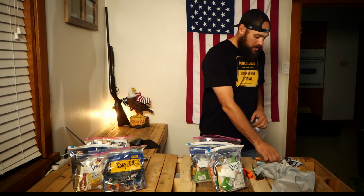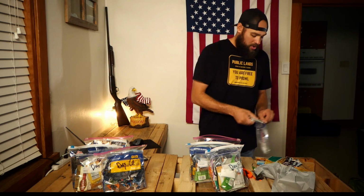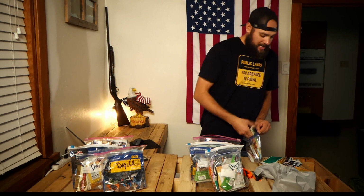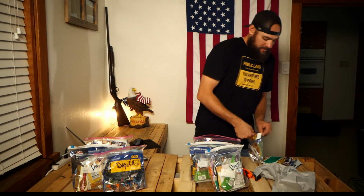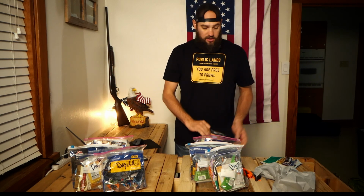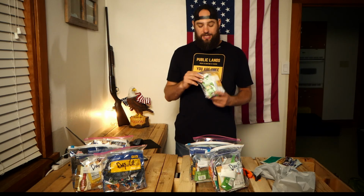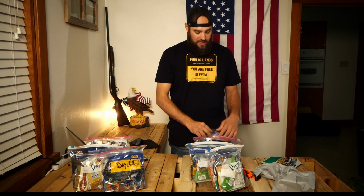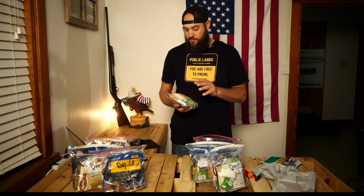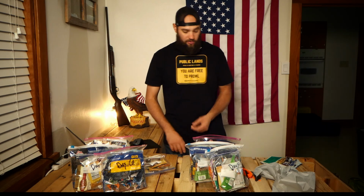So all the snacks I've kept separately in a smaller quart-sized bag. This will allow me to pull this bag out throughout the day. This is all stuff that doesn't need the stove. It can go in a readily accessible pocket, and then you just sort through it as the day progresses. So that's kind of why I did that. And then everything in the big pouch requires the stove to cook.